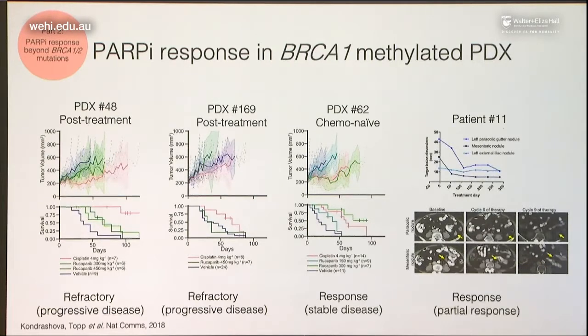So we were able to assess PARPi response in 3 of these 4 PDX models. And also we had the PARPi response data for the patient of the 3rd model. And the response was variable. So there were 2 models that were completely refractory to both rucaparib, which is a PARPi, and cisplatin. There was 1 model that was responsive, and also in one of the patients we saw a durable partial response.